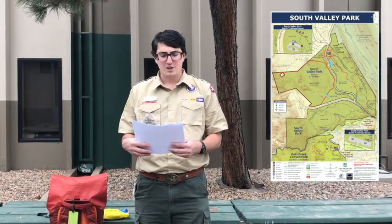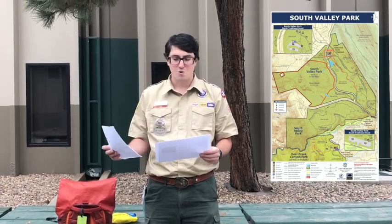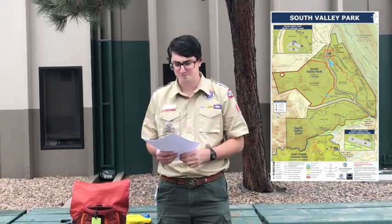So, a couple of the things that you want to think about when you're planning this hike, right? You want to be thinking about, A, we've identified where we're going, right? We know that we're going to the South Valley Park trails. We know that it is in town, so we don't have to worry about driving a huge amount of distance, but it is about 20 minutes outside of downtown Denver, 20-30 minutes depending on where you're at in town.